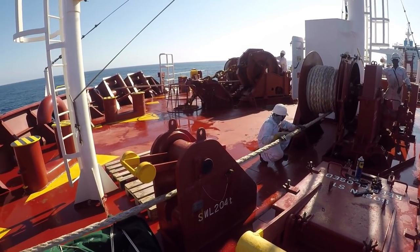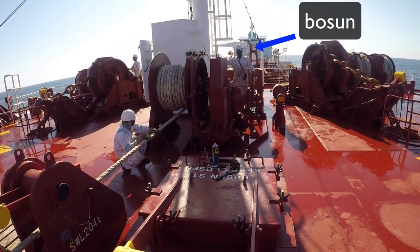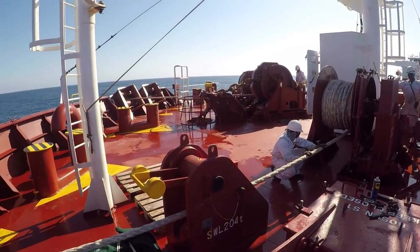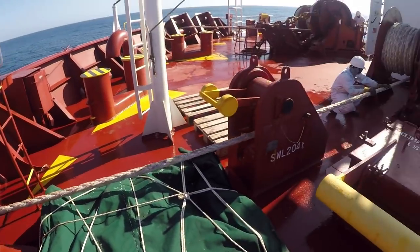So what they are doing right now is passing one line from that drum onto this drum. This drum will not be used in port. So extra line is being passed, going through that side and coming back onto this drum.